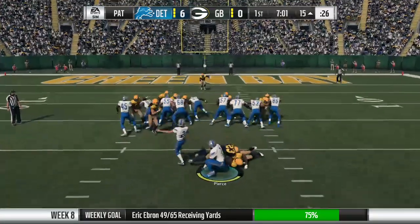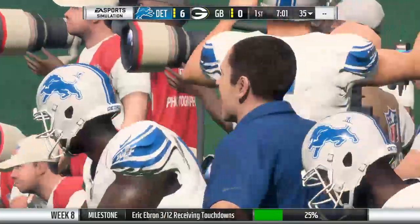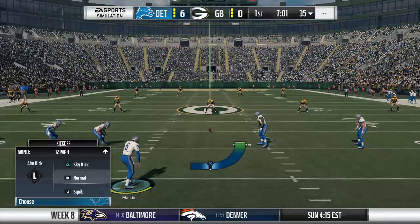Yeah, play here. And oh, it's blocked. This is going the other way. But he doesn't get far. They're able to stop him. And after all that, the extra point attempt unsuccessful. Well, there's a blocked extra point.